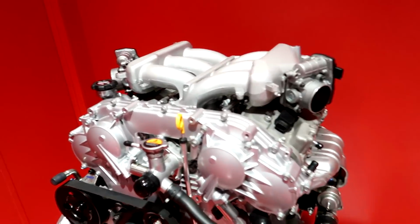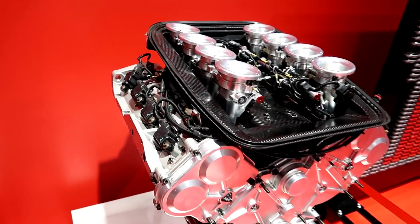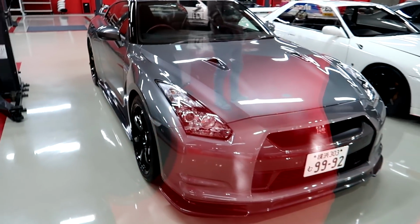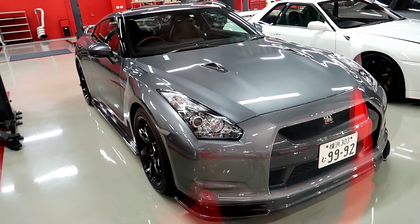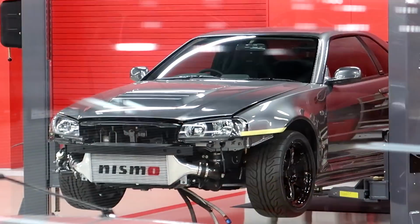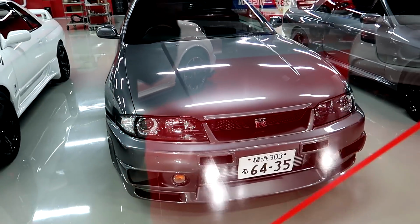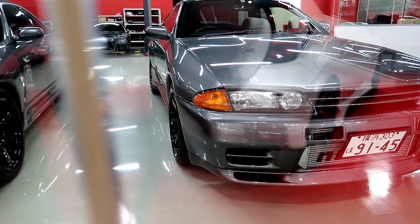Got a R35 engine here, VR38. And this looks like a VR34 turbo, factory turbo. It's R30. R30. 35 here, 32. 33 here. All of these are so immaculate. It's unbelievable. Not a single stone chip or anything. This is one of those things the video doesn't do justice. Being able to see this stuff is insane.